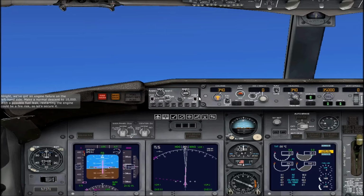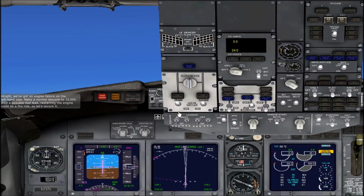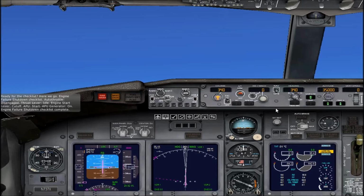Alright, we've got an engine failure on the left-hand side. Make a normal descent to 10,000. With a possible fuel leak, restarting the engine could be a fire risk, so let's secure it. Ready for the checklist? Here we go. Engine failure shutdown checklist. Auto throttle.